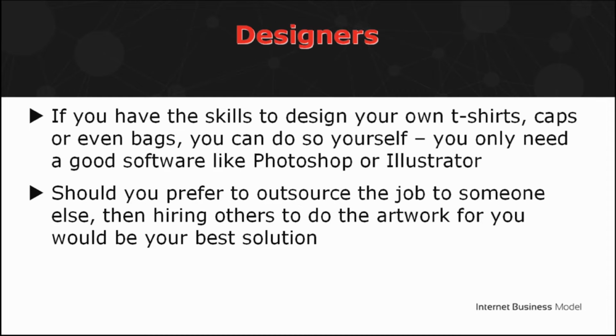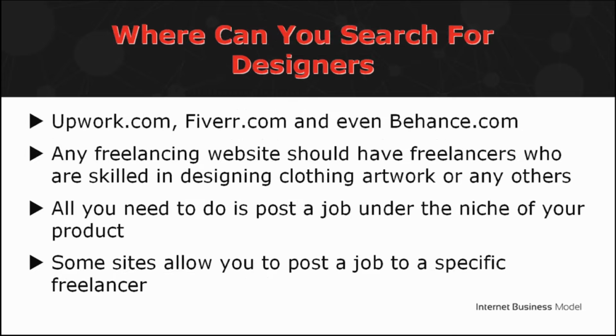There are many ways for you to hire a designer. But if you have the skills to design your own t-shirts, caps, or even bags, you can do it yourself. All you need is good software like Photoshop or Illustrator, and you're all set. However, should you prefer to outsource the job to someone else, then hiring others to do the artwork for you would be your best solution. Look for designers at Upwork.com, Fiverr.com, and even Behance.com. Any freelancing website should have freelancers who are skilled in designing clothing artwork or any others.